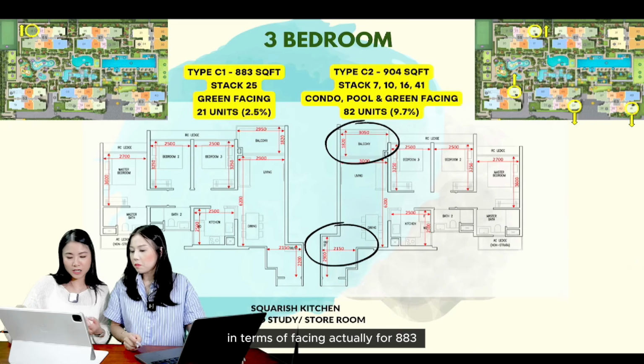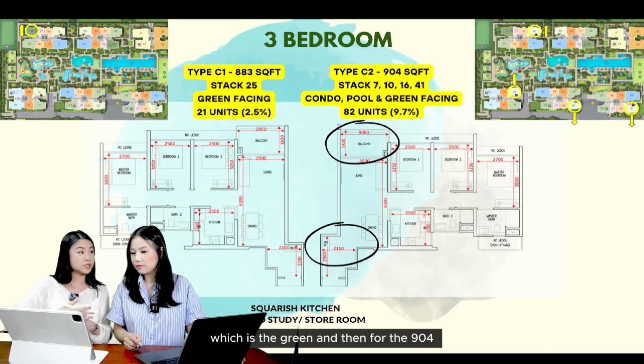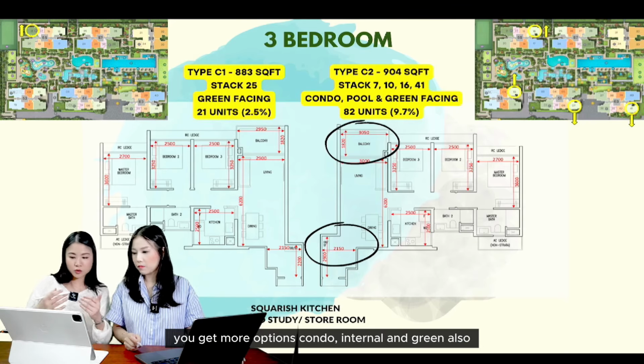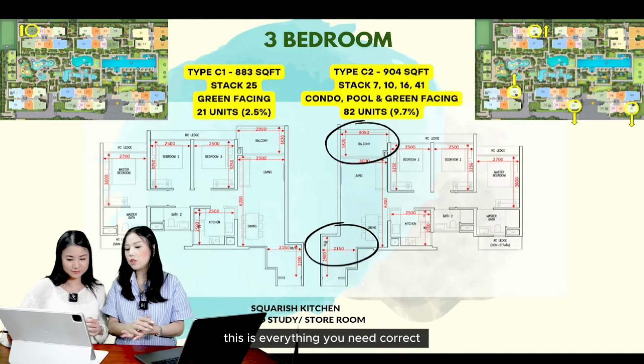In terms of facing, for 883 you only have one that is facing the future development, which is the green. For the 904, you get more options. Condo, internal green also. But technically speaking, for a 3-bedroom compact, this is everything you need.